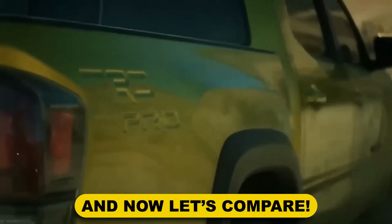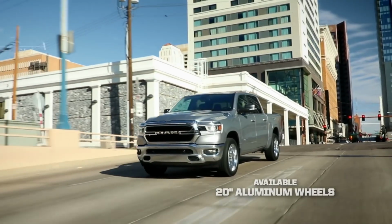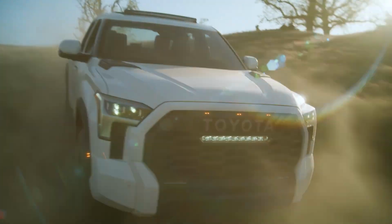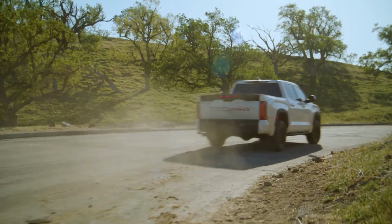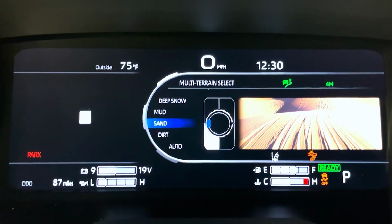And now let's compare. According to the updated Toyota Tundra specifications, the 2023 Ram 1500 cannot match the Toyota Tundra's highway fuel efficiency. Given that the 2023 Toyota Tundra Hybrid is currently on the market, it is clear that the Tundra offers superior gas mileage compared to the other model.